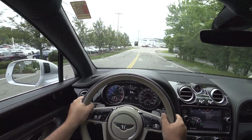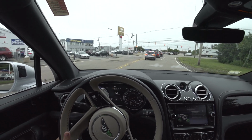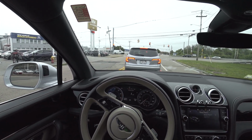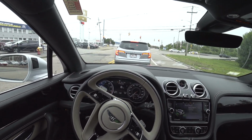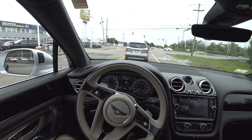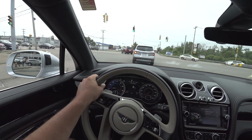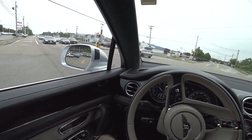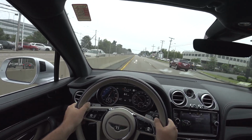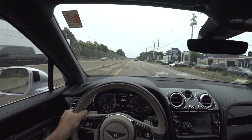I was just in the Z06, and the ride in that could not nearly take that speed. Give me sport mode. This W12 is sensational under full throttle accelerations. Here we go. Oh! Oh! Okay.